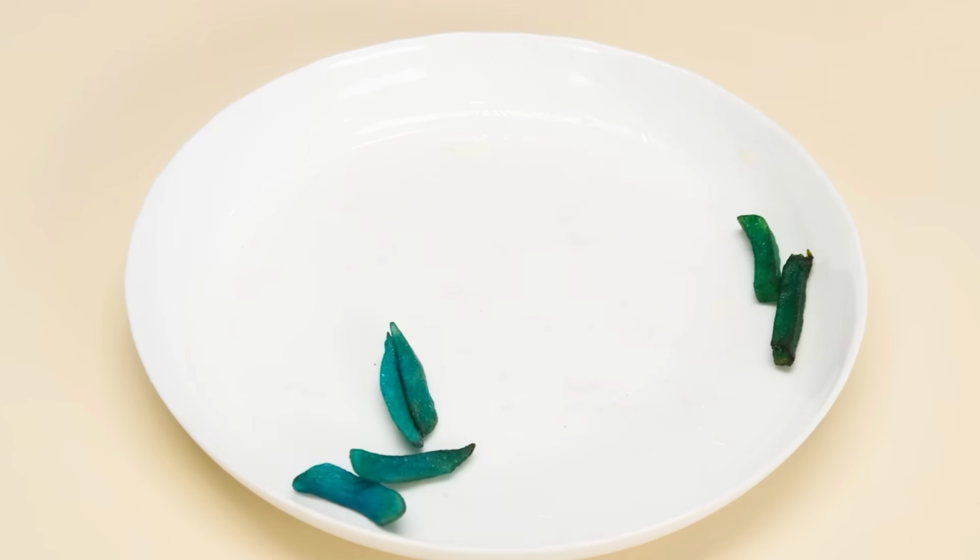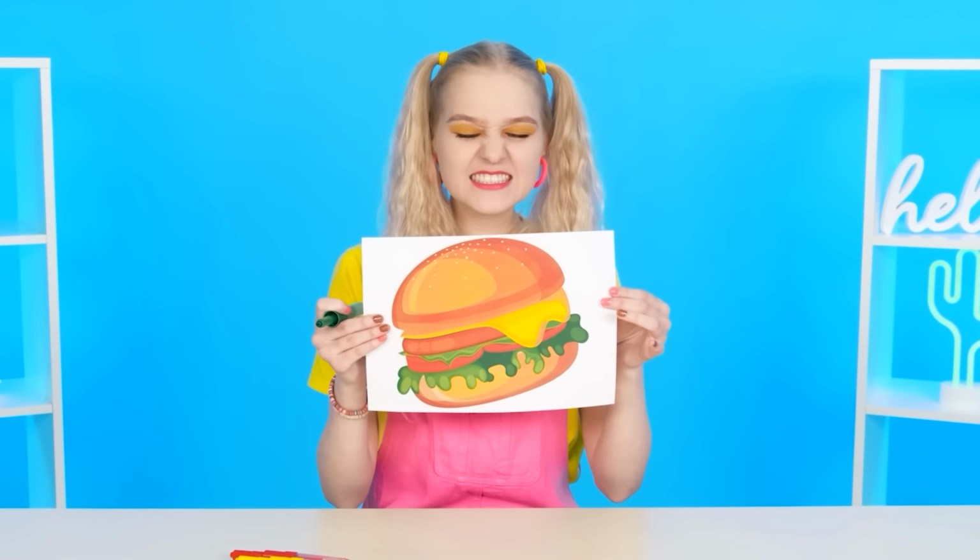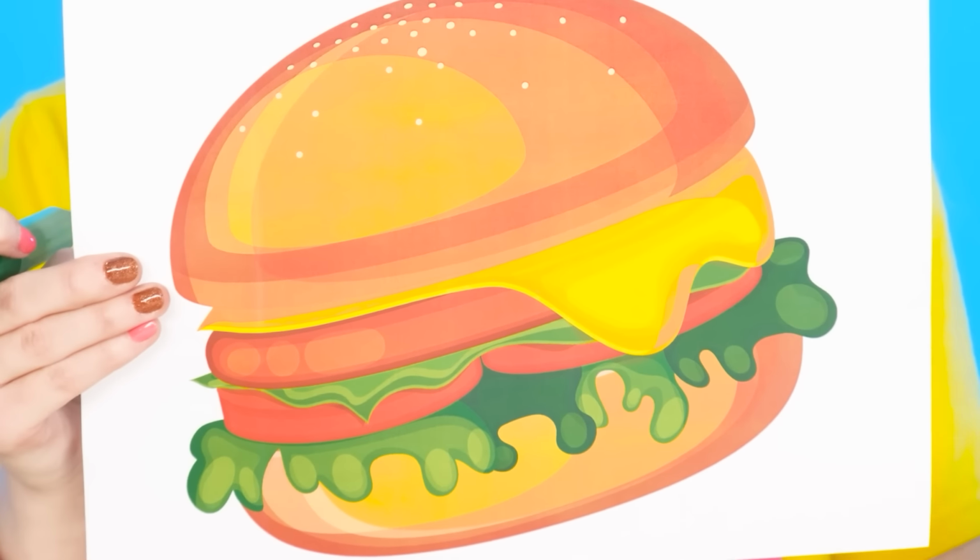And what do we have here? Oh yes! How delicious! Yeah. I want to eat it all! Oh! Oh did not fit! Oh yes! An incredible taste! I want this! What's there? A cheeseburger! Oh yeah! I'm ready!